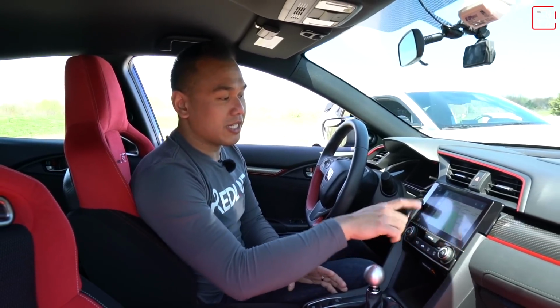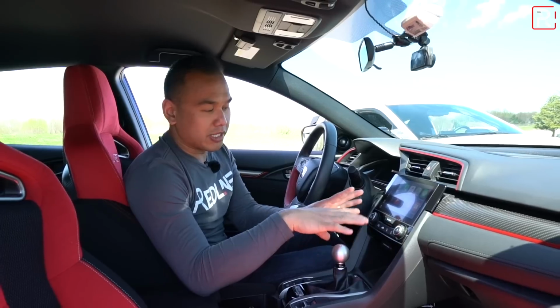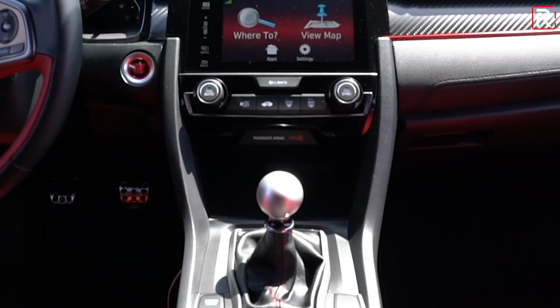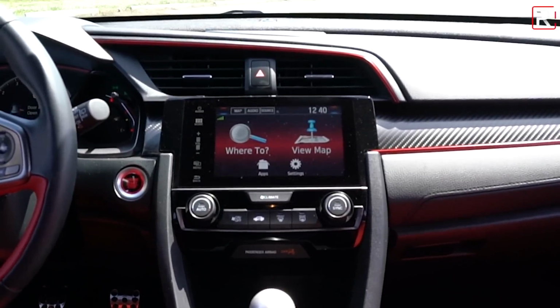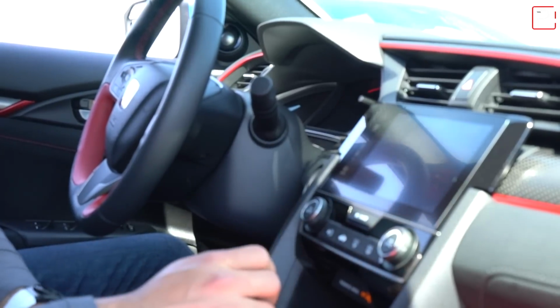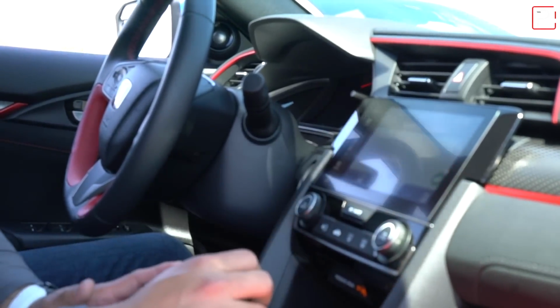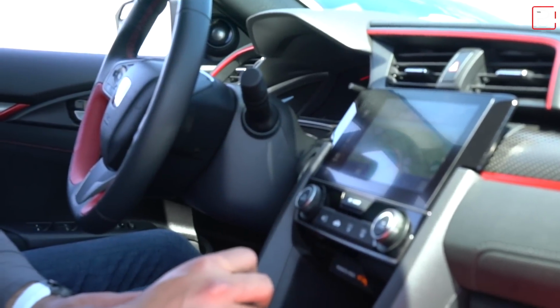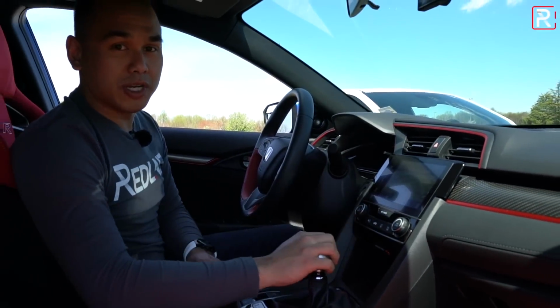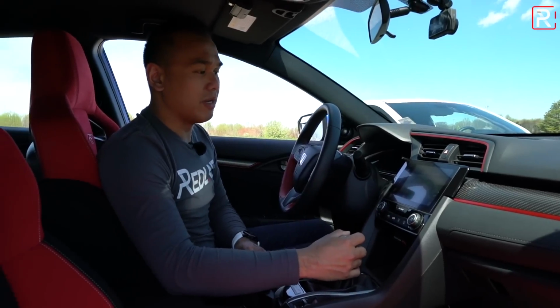Now, I've shown you guys the interior of this Type R before. Honda didn't really make any changes. This one that I'm sitting in is a 2018 model, so it doesn't have the new volume knob that Honda added where they slightly updated the center stack. This is the standard Honda Link infotainment system. It's an 8-inch touchscreen display. It does have Apple CarPlay and Android Auto. It also has a built-in GPS function, which is kind of like a Garmin or TomTom based navigation style. It looks fairly nice. It works fairly well. Would love to show you guys the 2019 model, which I'll have at a later time to show you the updated system.